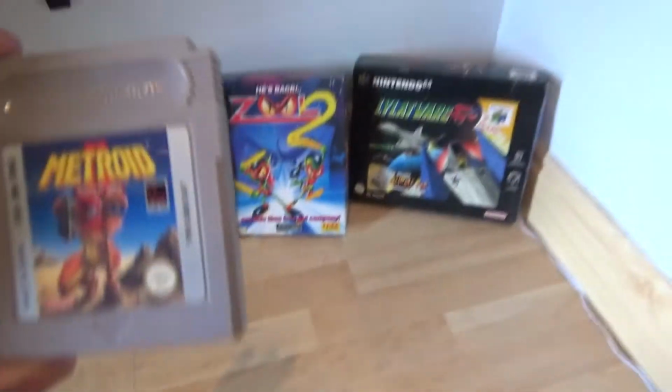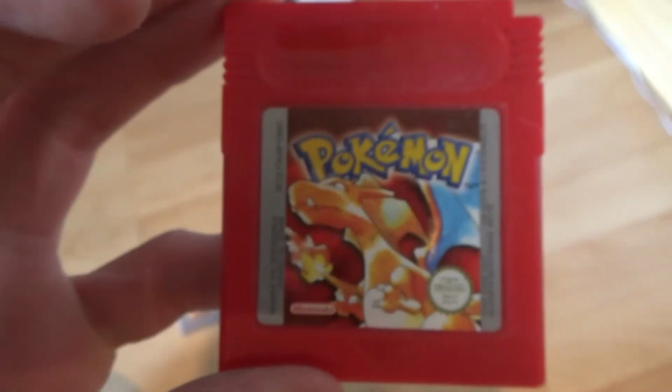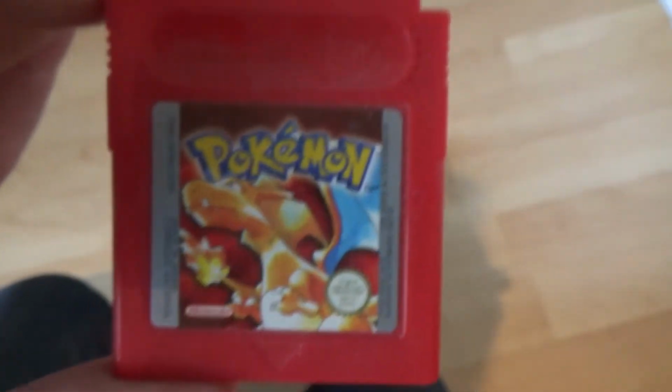My cart only Game Boy games include the original Metroid 2, Return of Samus, and Pokemon Red. This is the original cart I had growing up as a kid. So this still has all my old Pokemon, all my very badly trained Pokemon, because I didn't fully understand the game at this point. I got as far as Victory Road and I think I hit a wall.